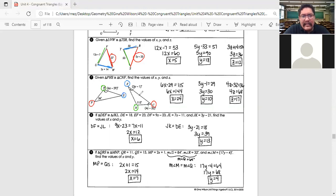Now, if I were to take one of these triangles, let's say this one here, and rotate it, I could rotate it so that they could both be the same, and they would have the same color on the same side. So to find x, start with our first one, which was green, we need the 6x minus 29 equals 115. So set that up, solve for x, you get 24.